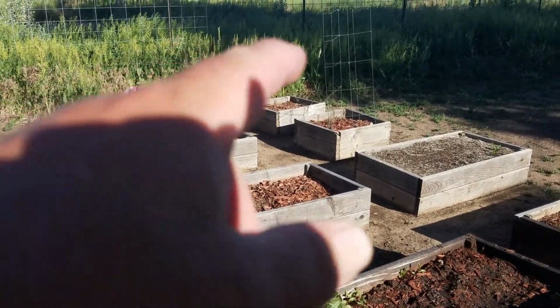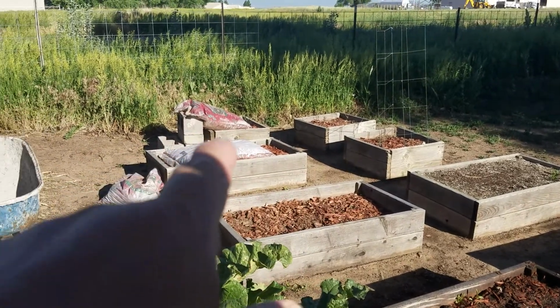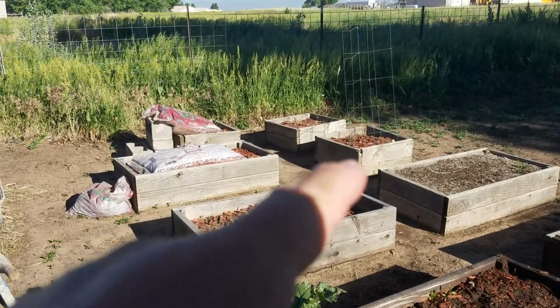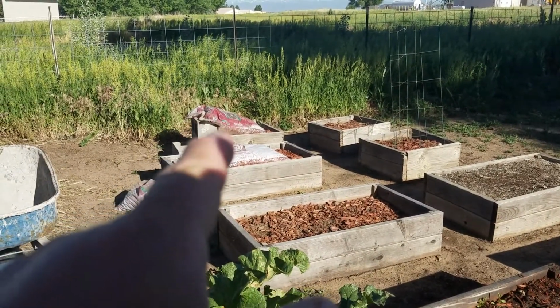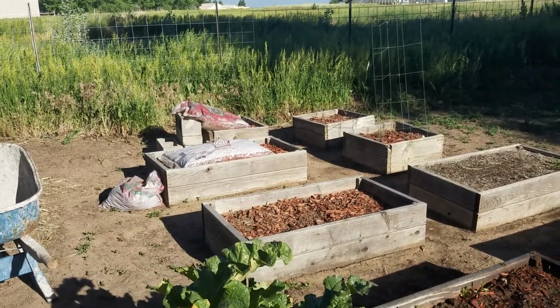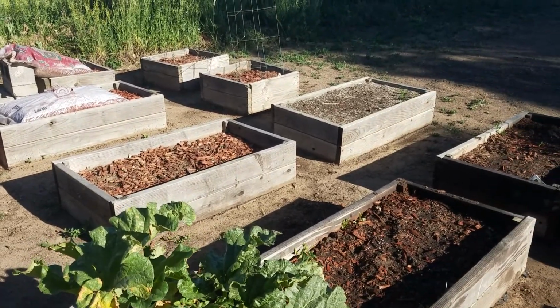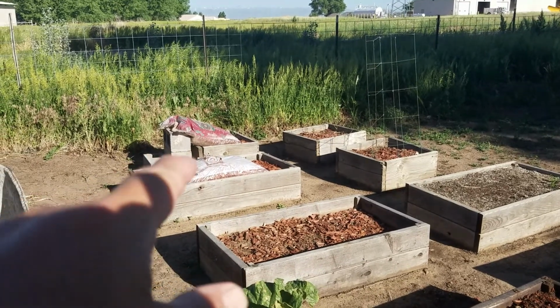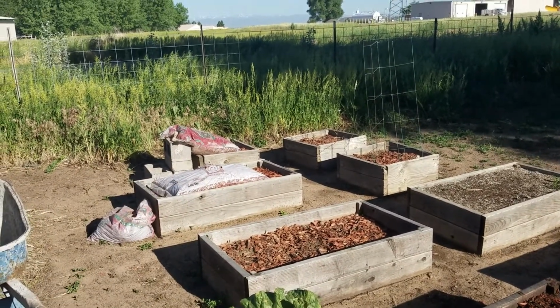So those 3 boxes will get redone. That one over there, and then these 2 here. I used to have tomatoes in those 2, and then I did a pepper in that one last year, but I'm not sure what I'm going to put in them this year. But we'll see. By making those bigger, they'll basically double the size of those, and I'll figure out something to put in them, of course.